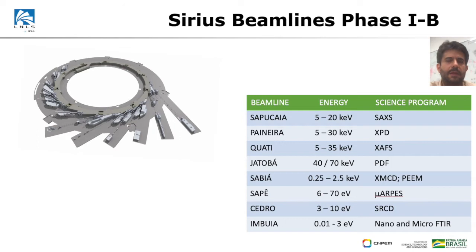beam, also like MOGNO. Sabiá beamline is also under construction, so it's a beamline that will cover different aspects of magnetism from XMCD to photoelectron emission microscopy. The SAPE beamline is working in the UV range from 6 to 70 eV. It's a micro ARPES, angular resolved photoemission spectroscopy beamline.